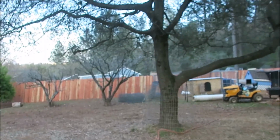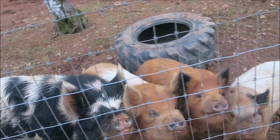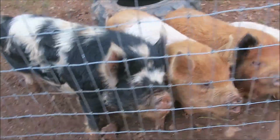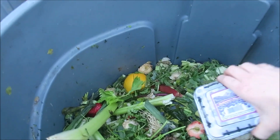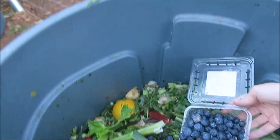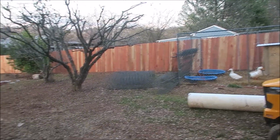The piggy wiggies see me, so they're all going to talk to me. Let's go feed them so they can chill for a couple of minutes and I can actually talk. Okay, you piggy wiggies. Okay. Oh, now I'm getting yelled at by the ducks.